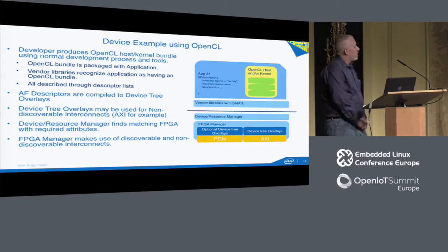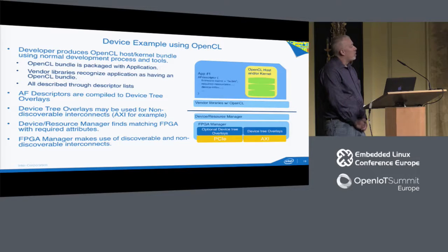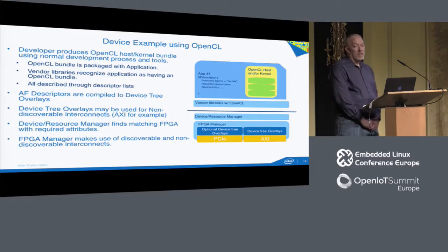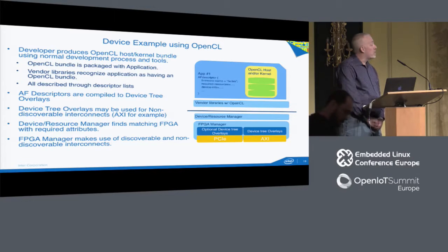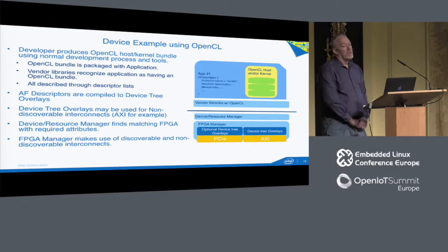So this particular slide is very similar to the previous slide. The difference is it uses OpenCL as an embedded AF within the AF descriptor. The AF descriptor describes an OpenCL kernel and an OpenCL host application. This could be a single-stage offload or a multi-stage offload to the offload devices. And to answer your second question about PCI Express, the idea is that the differences between AXI and PCI Express would be abstracted in the device resource manager layer.